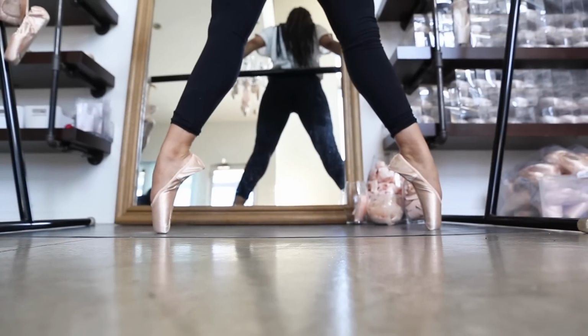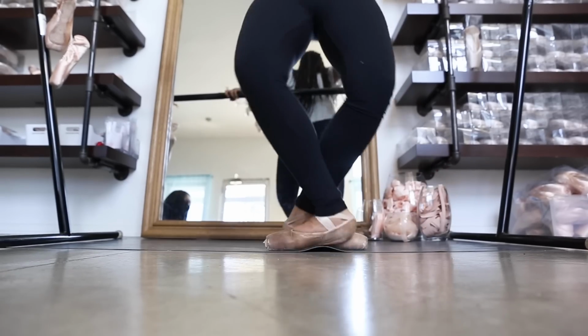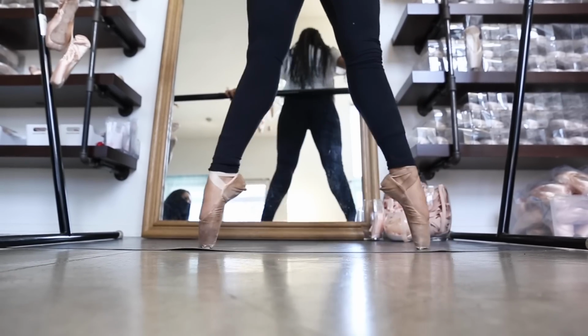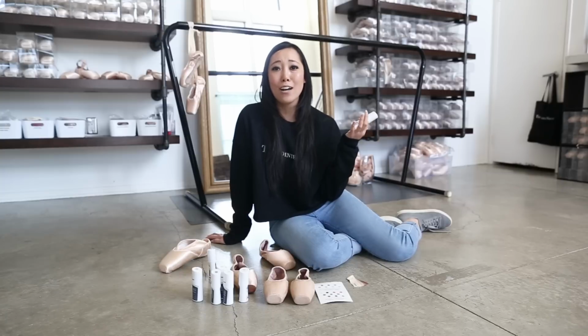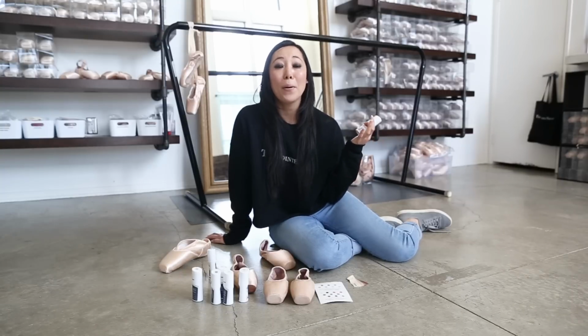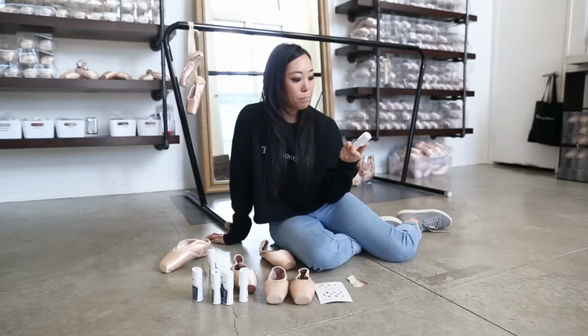But the colors came out gorgeous. It was super easy. Plus it's water-based, so it doesn't smell, it's not toxic, it's not bad for the environment or for you. So I thought it was a great product all around. And I sound super advertising right now, but really, I just like this product. I'm really not getting anything from them. I think it's really cool.